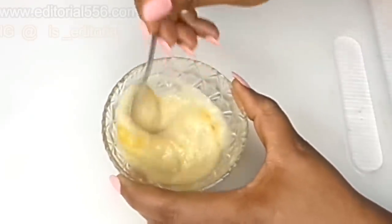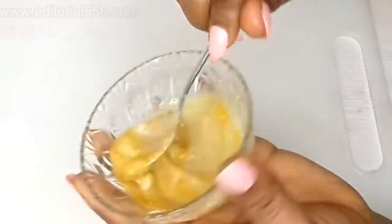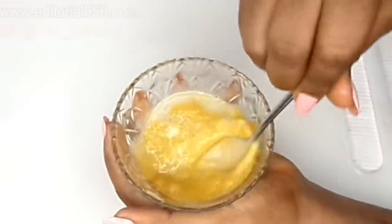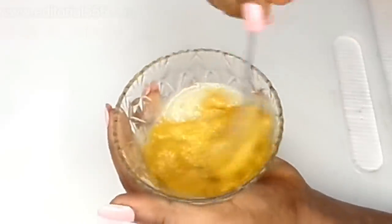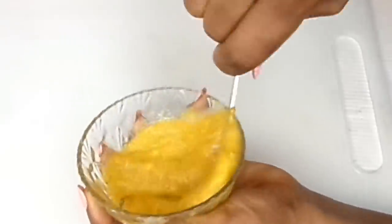we're going to be mixing it up with the turmeric powder, and then we would have to stir and let it mix very well.